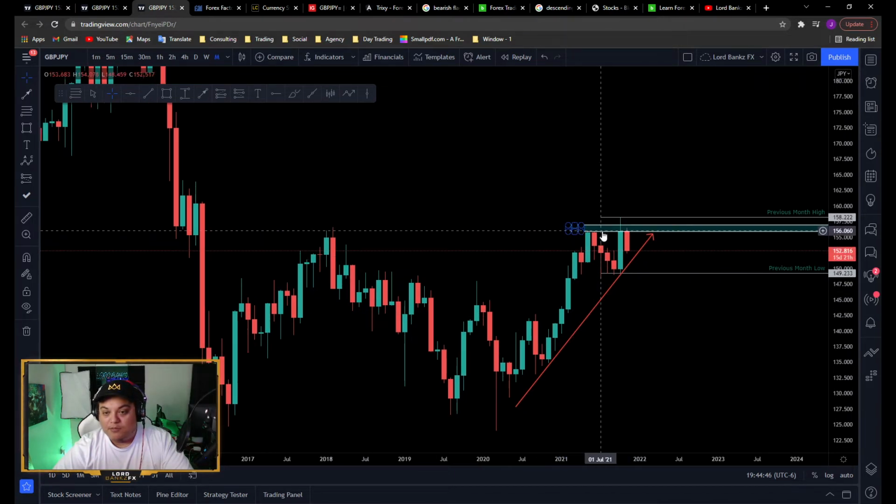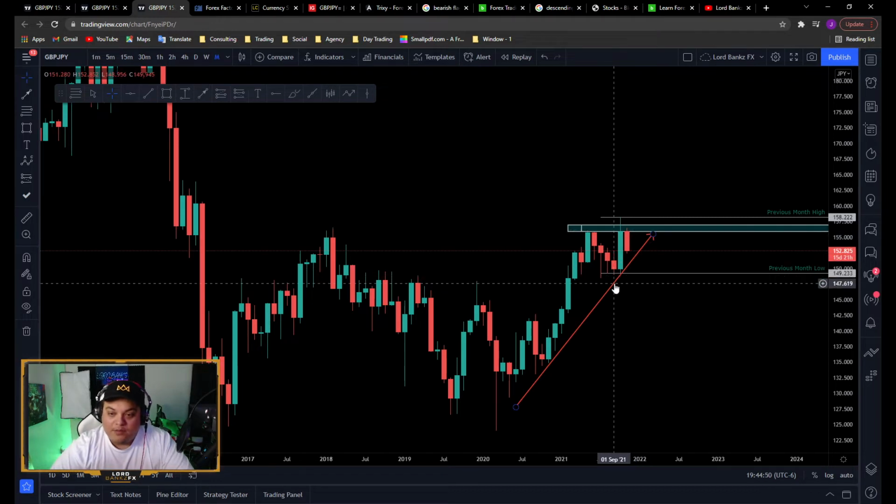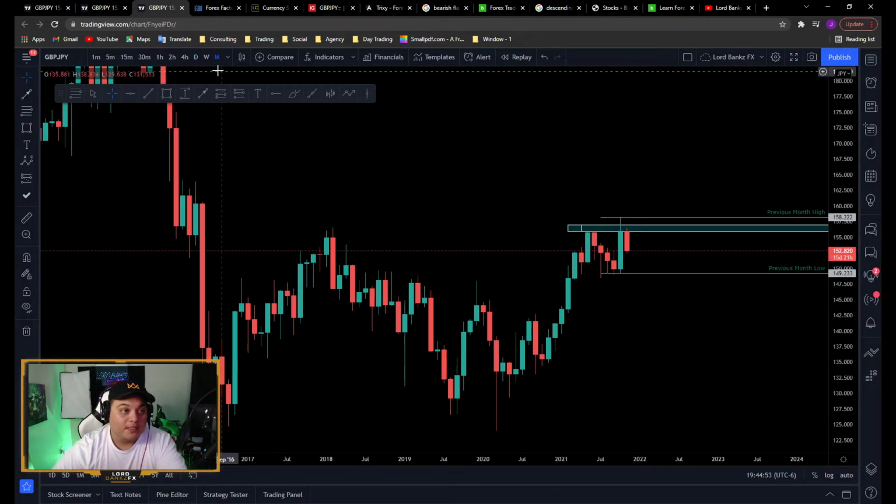This seems to be a really strong level of resistance. So we just want to keep in mind where the price has been, right? Let's look at the weekly.